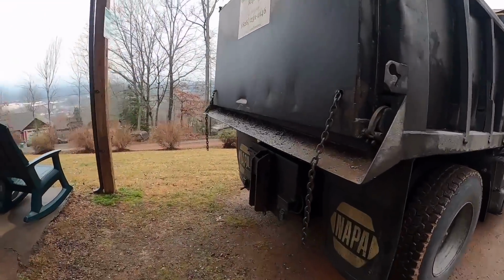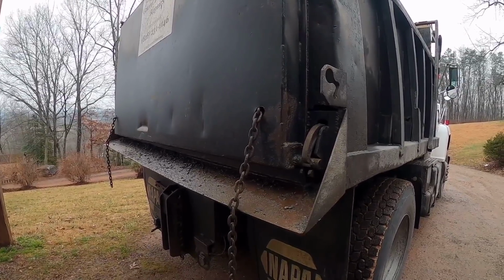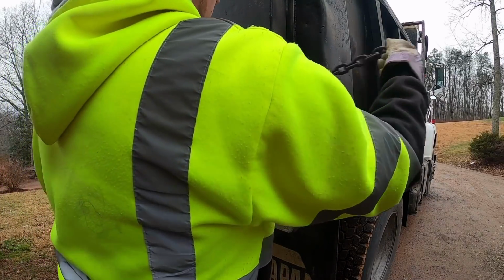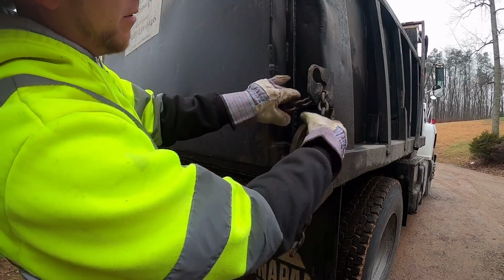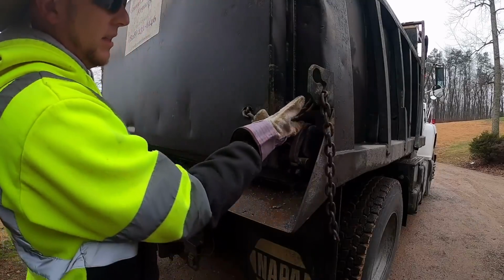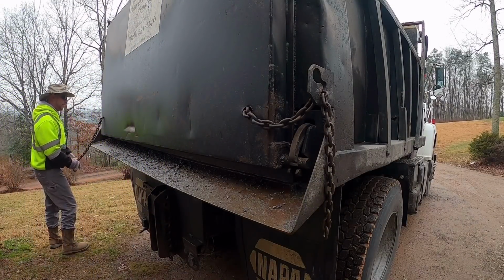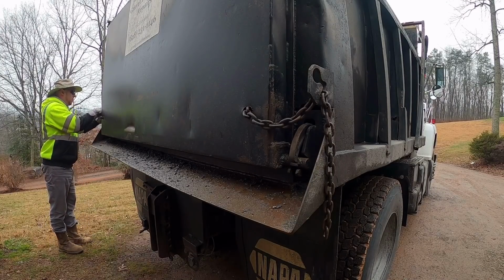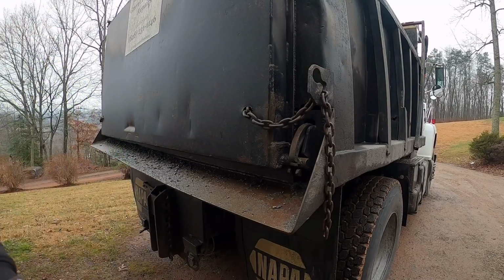Just let you guys see what I'm going to do here. I'm going to put it in the tightest link it'll do, which is that one. I'm going to back it out one link looser. See how that looks? Same thing on this side. That should just barely trickle out.